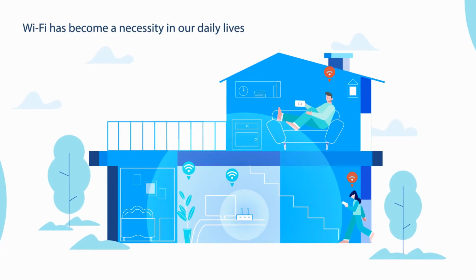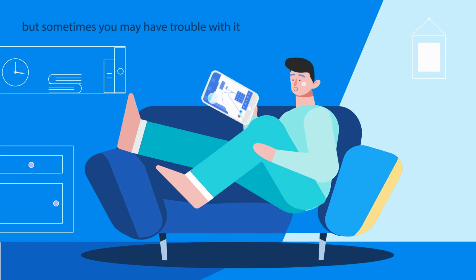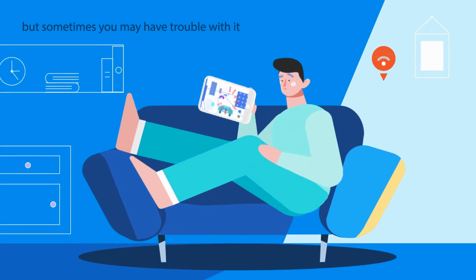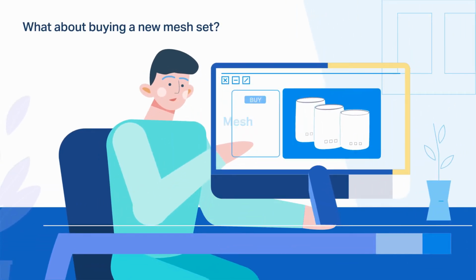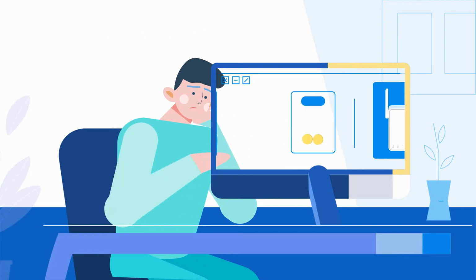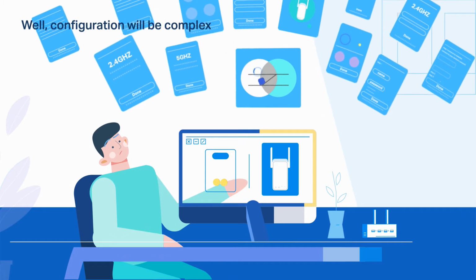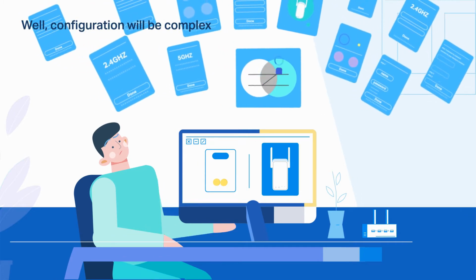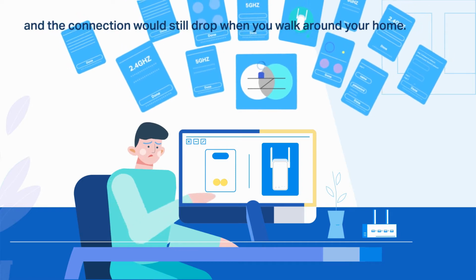Wi-Fi has become a necessity in our daily lives. But sometimes, you might have trouble with it. What about buying a new mesh set? You could, but that might be a little expensive. Why not go for a range extender then? Well, configuration will be complex for one thing, and the connection would still drop when you walk around your home.